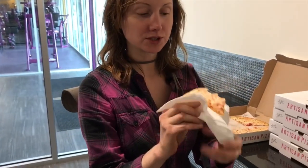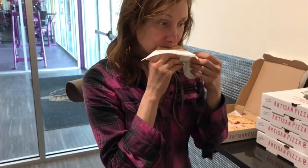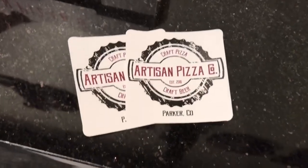So would you recommend Artisan Pizza Company to all your friends? I definitely recommend this. Yeah. It looks like it's really good quality. It doesn't even have any toppings on it, so it's good by just by itself. Yeah, this isn't like Little Caesar's or Domino's. It looks like it's a really good, high-quality local pizza shop. Parker, Colorado, right outside of Denver.